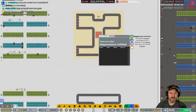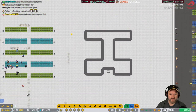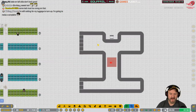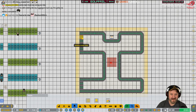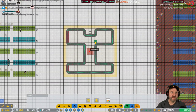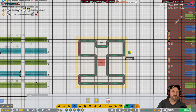Belts on the left don't look good. Belts at the top. Oh, wow. What the heck happened here? That was a copy-paste of that. How can that... My mind is blown. That was a copy-paste, wasn't it? All I did was copy it, paste one there, rotate it, paste one there. I thought I did.